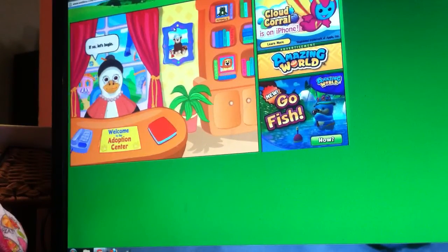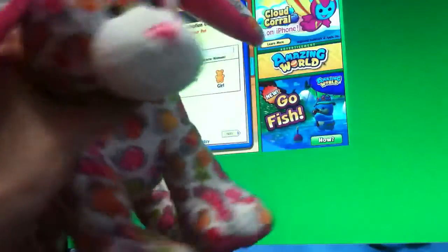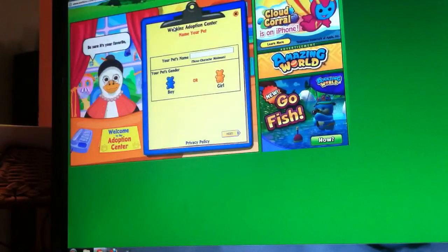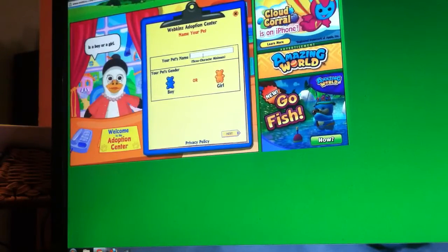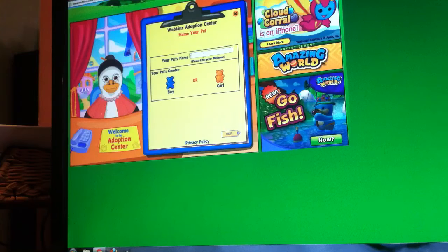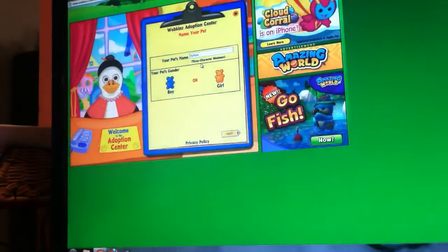Hey, everyone, so I'm going to be adopting my candy pup, and its name is going to be Julian, because it can't be changed later. And let us know if your pet is a boy or a girl. Spelling it J-U-L-I. Hopefully my arm's not completely in the way here. I'm going to do it like this. Girl.